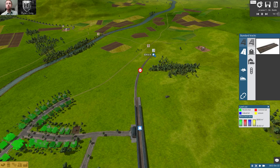So that's saying you can go 120, I believe it's kilometers per hour, how it's set at the moment. And the more you curve it, of course, it's going to slow your train down. So that's your maximum speed. So let's keep a nice smooth curve and then check it out.